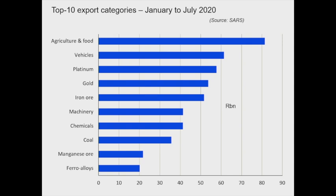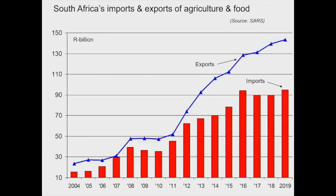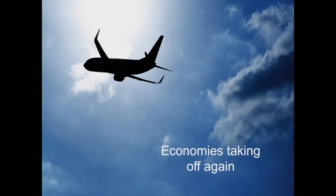For the first time in half a century, agricultural and food exports are this country's number one generator of export earnings. They've overtaken vehicles and components, who were in the first place for quite a while, and way above the usual suspects, platinum, gold, iron ore, and coal. So well done to our farmers. And there you can see the growing trade surplus of our agriculture and food exports, which is really good news. And this has stood us in such good stead in South Africa during the COVID.